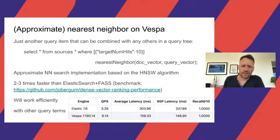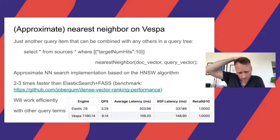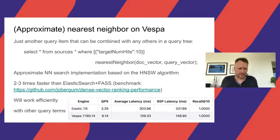We have our own implementation that delivers on the needs I talked about earlier, like supporting removal of nodes from the graph and so on. And it also works efficiently with other query terms, so you can combine it with filters and so on and still do an efficient approximate nearest neighbor search.